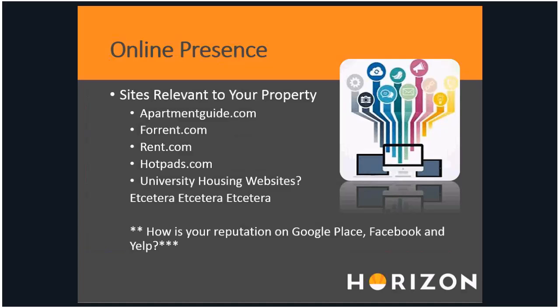So you want to figure out what are some of the sites that are relevant to your property. Is it apartmentguide.com? Is it forrent.com? Is it hoppass.com? You of course have university related websites. You might have to pay a little bit more to get on those, but those are also available. What you want to figure out for yourself is what sites are relevant to your property, and are you on all of them?